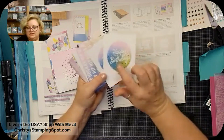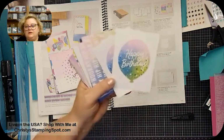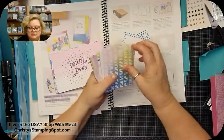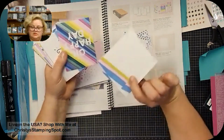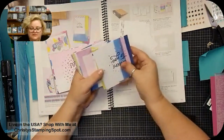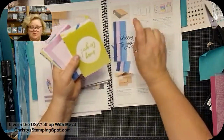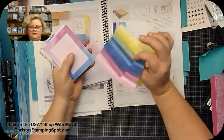I'm going to have to see if this is one that the die will cut out. But oh my gosh, guys, these are so cute. I love all of these. These colors are just beautiful. Oh, happy day. You can add these on as card fronts or add them like little cards, little pick-me-ups. They're so cute. So thrilled for you.